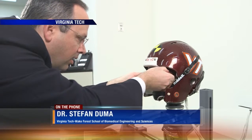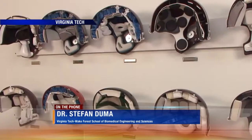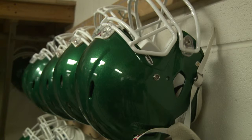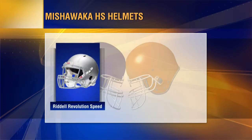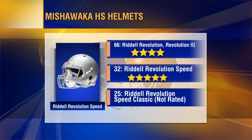Moving from a 1-star helmet to the better helmets, the 4- and 5-star helmets, we've published a study that shows moving from that difference reduces your risk of concussion by 50%. Here's how some of northern Indiana's schools compare. Out of Mishawaka High School's 123 football helmets, 66 are 4-star Riddell Revolutions and Revolution IQs. 32 are 5-star Revolution Speed, and 25 helmets were not rated by this test.